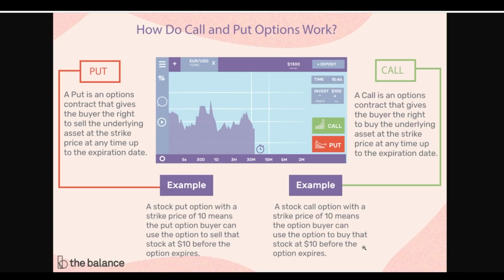So a put is an options contract that gives the buyer the right to sell the underlying asset at the strike price at any time up to the expiration date. Example, this is obviously an example of stock: a stock put option with a strike price of 10 means the put option buyer can use the option to sell the stock at $10 before the option expires.